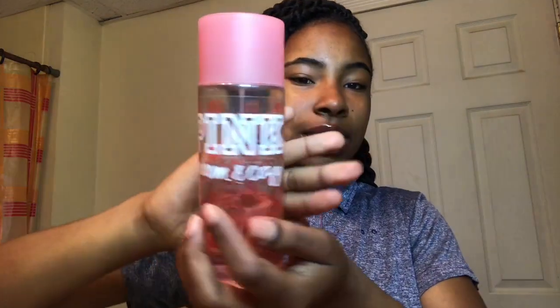I'm not gonna do too much because it is just work, but I do want to get them touched up. But before I do that, I'm gonna throw on some deodorant real quick. And then the perfume I'm gonna be wearing today, I've had this for a while, it's Pink, Warm and Cozy. Yeah. I'm trying to make this fast though, because this video isn't supposed to be long.